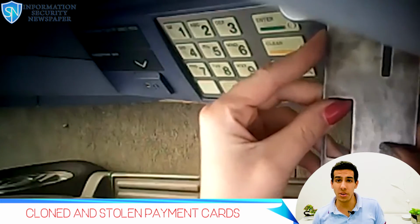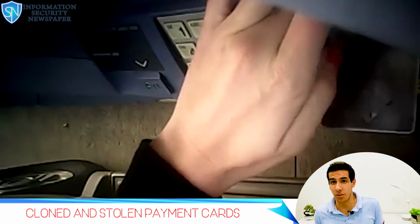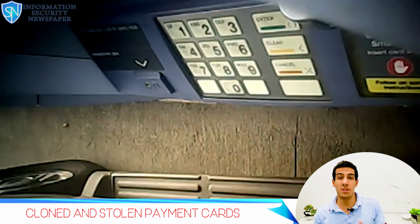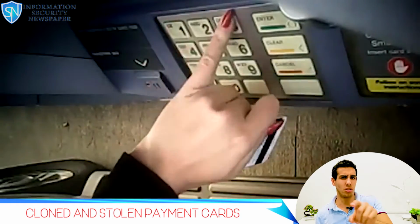Now, in this other video, we saw how they broke an ATM or blocked the card reader, and they wait for the users to ask for help. And in that moment, they also replace the users' cards. And let me tell you guys, there are a lot of reports from the authorities mentioning that criminals are using these techniques. So you had better watch out.